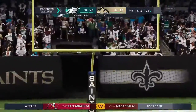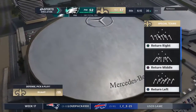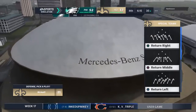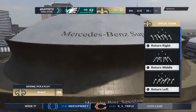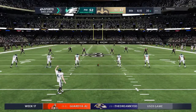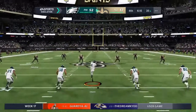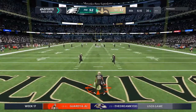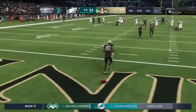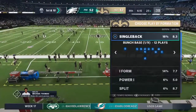And this one was over a while ago as they just add on to their big lead. Eagles 52, Saints 17. Jake Elliott to kick off for Philadelphia. Now after the touchdown, here's Elliott on to kick it away. Takes this about 5 yards deep, and Hill will opt for the touchback. At their own 25-yard line.